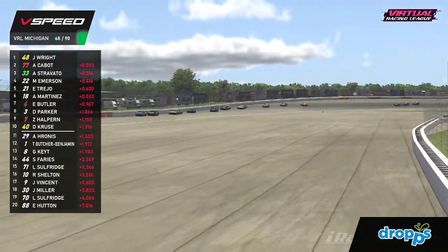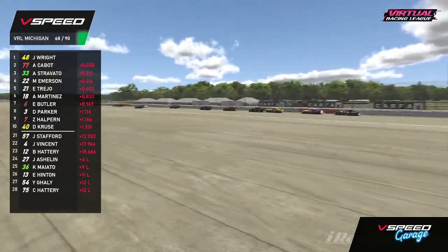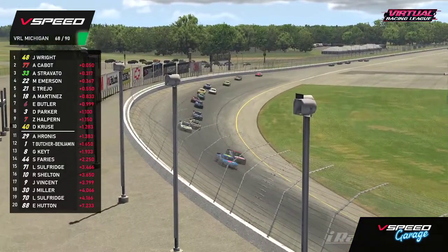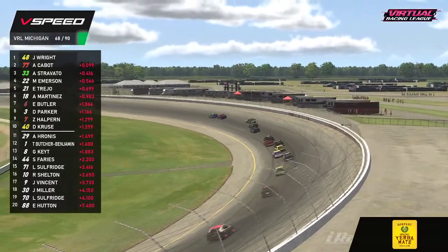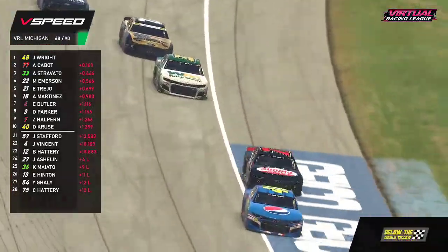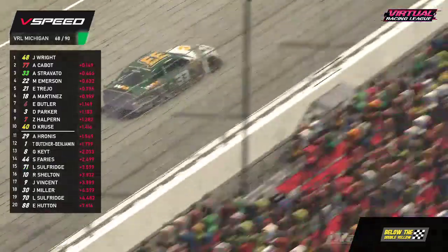And then we've got a battle back there. That is the 6 of Elliott Butler, who is starting to look to the outside of Alec Martinez for the 6th position. And now the battle is on. Here goes Adam Cabot looking to the inside, not going to have the speed as Jeff Wright able to hang on to it. That 77 car very low in the corner there. That's such a hard thing to do. I would think you'd have to get to the outside to make the pass here tonight.